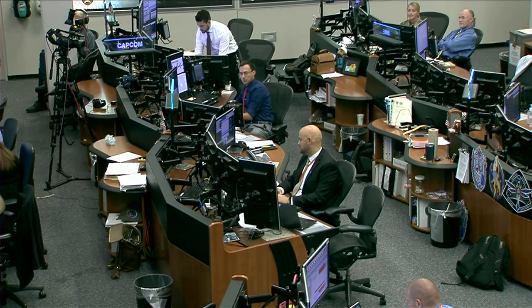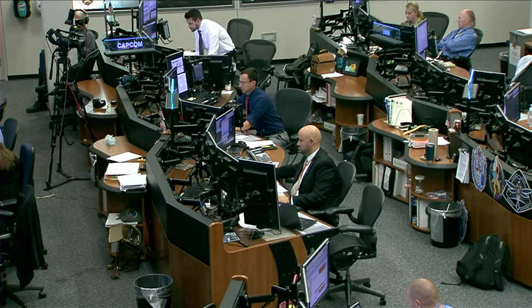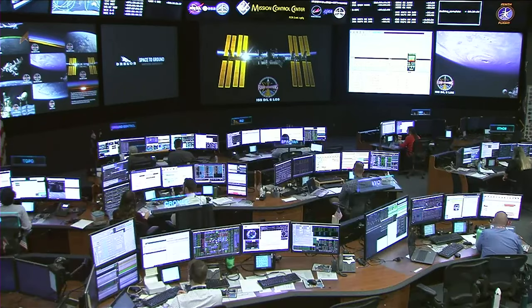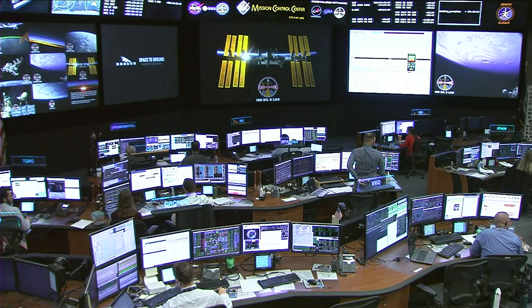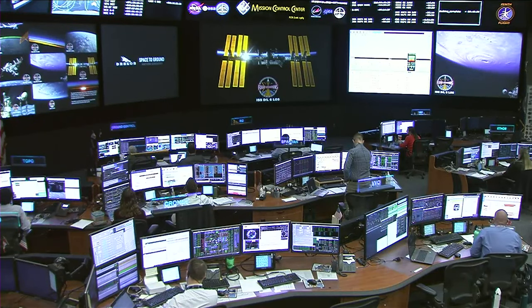Houston, Dragon, Station, we are ready for hatch equalization. And Dragon copies, we're ready. Station, Houston, on the big loop. We need about 3 to 4 minutes to finish equalization. Station copies. And Tom, just clarification on that. Your go to equalize, it will take 3 to 4 minutes. Copy. Go to equalize, and it'll take 3 to 4 minutes.